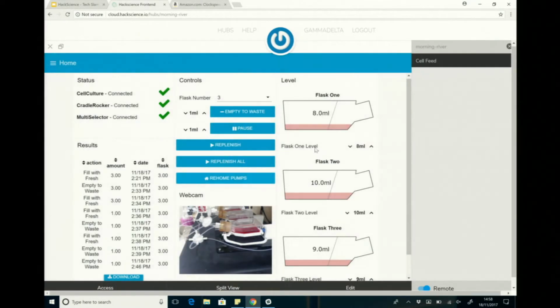it will take some fresh media into the syringe pump, and in a minute you'll see the flask closest to us will tip over, and 1 milliliter of media will come into it. If we just give that about half a minute or so, you'll see it tip over, and there's sometimes a bit of lag on the video at the moment.